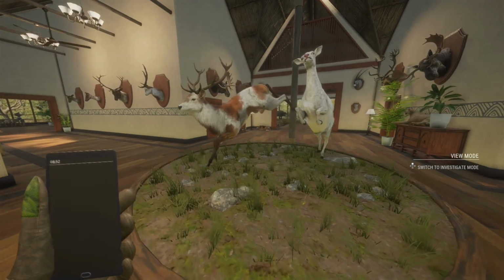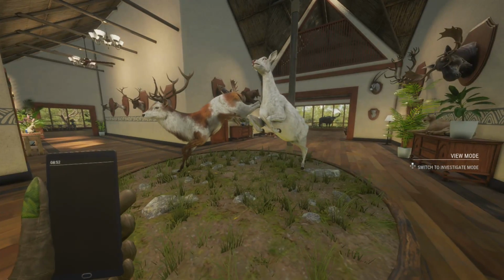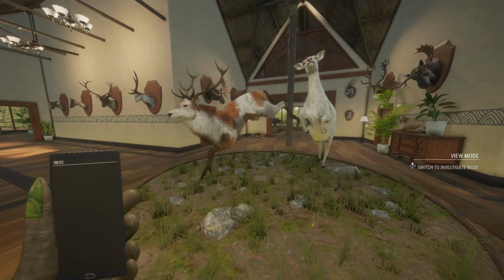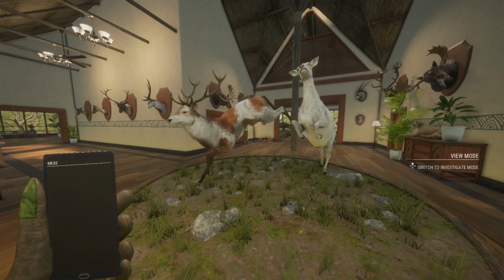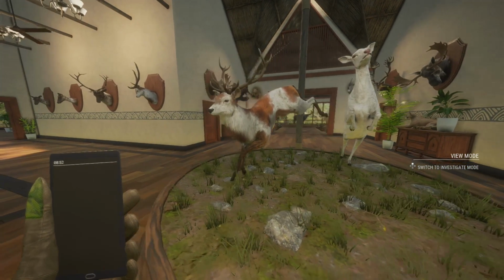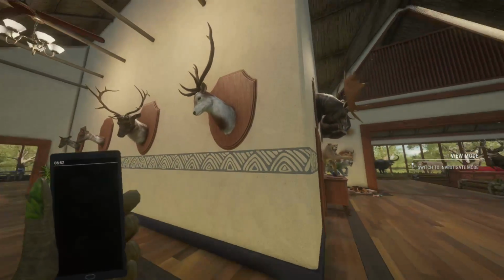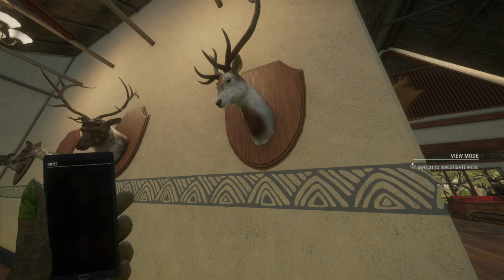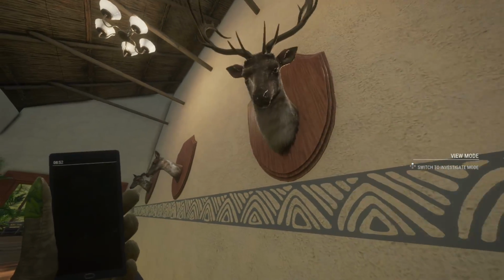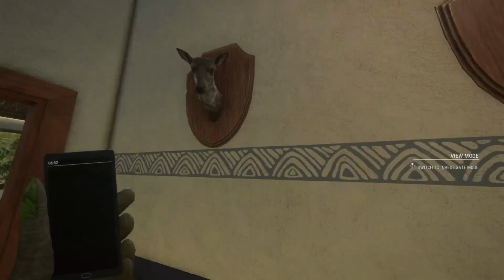And here we have our piebald red deer stag with an albino female. Very proud of this. She came from Cuatro Colinas. He came from Te Awaroa. Let's see what else. Over here, we have another piebald red deer and a piebald Rocky Mountain elk and 2 female piebald Rocky Mountain elk.